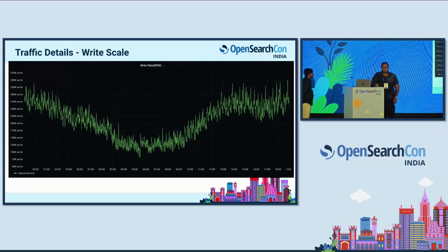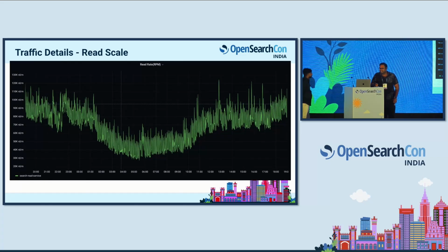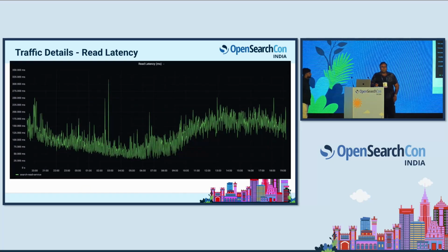To give an idea of the scale, we use our in-house observability platform. We hit about 320K writes per minute. And the ratio of reads to writes, because it's a search system and not like logs or something, is not very far off, almost 1:3. So we hit about 100K to 110K reads per minute. All of this is served at an average latency of about 100 to 150 milliseconds.